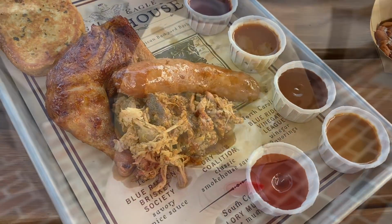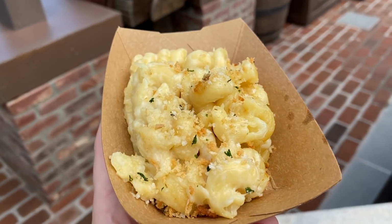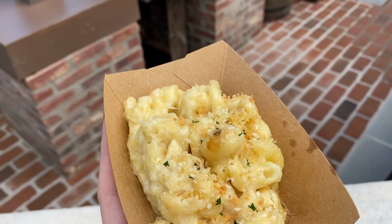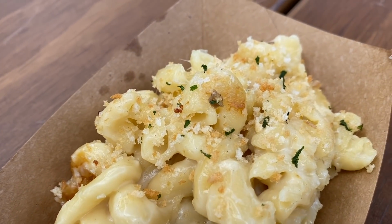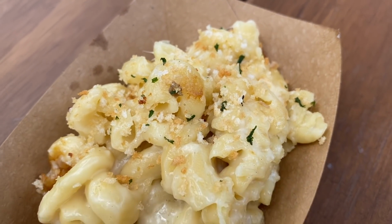I also tend to spend a little time alone with the mac and cheese here every time I go, so just a heads up on that. And I know I tell you this tip every time, but add a little bit of that garlic aioli to the mac and cheese. It is something.